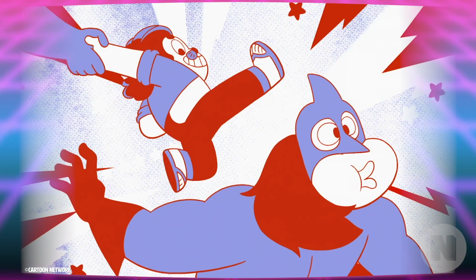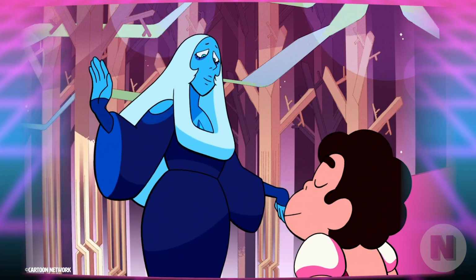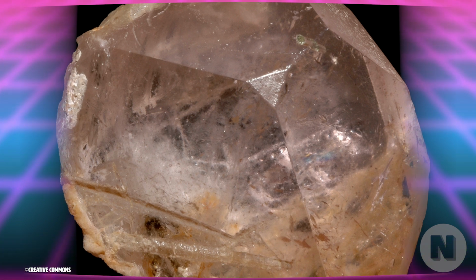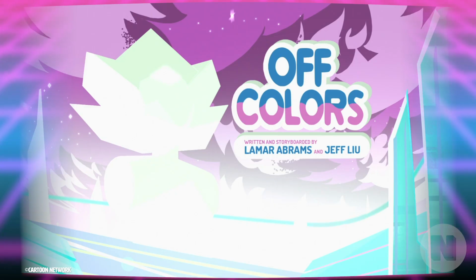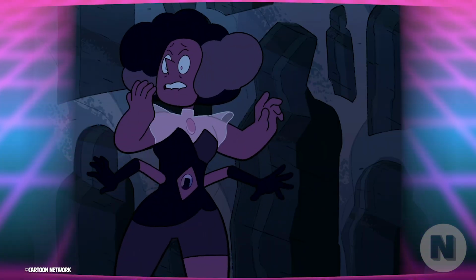Let's kick things off with some honorable mentions. That is to say, a few gems that the diamonds mention, but we never see. First, we have Morganite. This gem is mentioned by name in the episode The Off Colors. Apparently, she was in charge of Rhodonite's counterparts prior to their fusion. Upon fusing, she had them replaced.